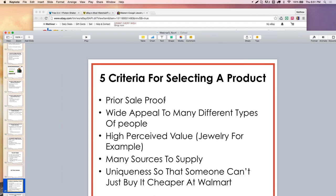It's got many sources of supply. I'm going to have to back that up. I want to find this product elsewhere. I'll tell you guys a little inside secret. Give me a one in the chat box if you want to know a little secret about what you really need to do when you get to our level.